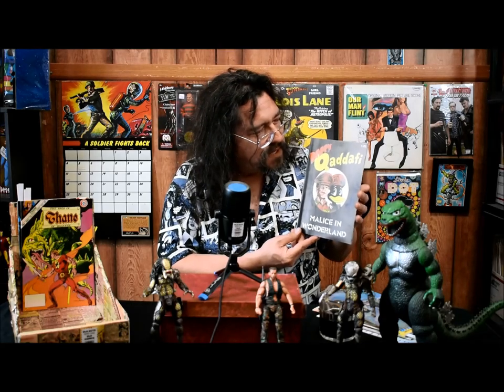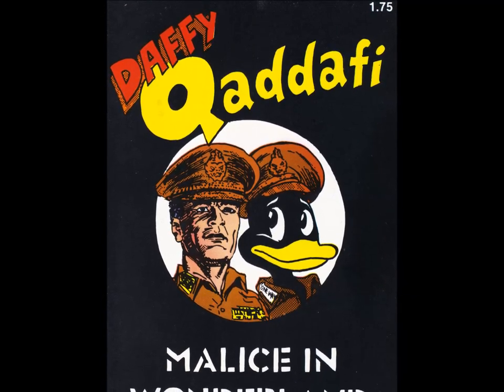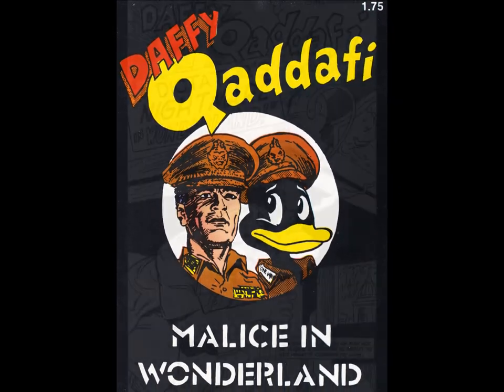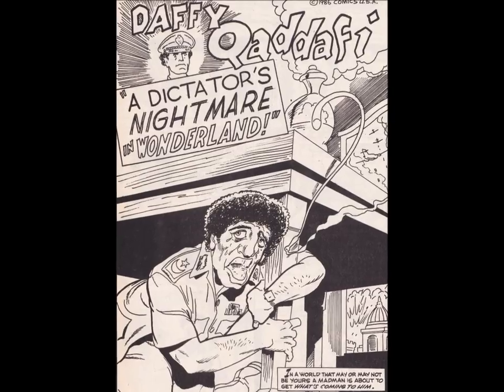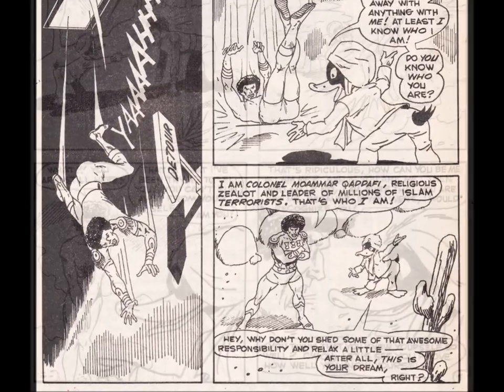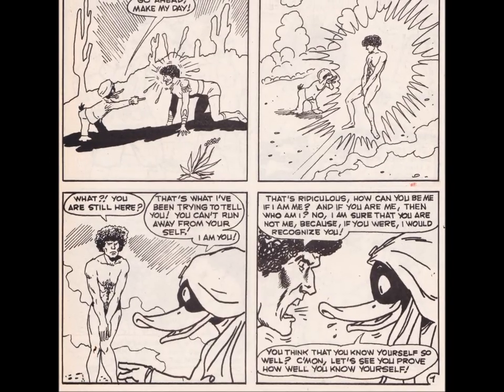Poor Sandy Duncan. And then, talking about those 80s black and white comics, occasionally you'll be digging through the dollar bin, and you'll see something like this, and you'll say, yeah, it's coming home with me. I got to admit, I wasn't really paying attention when Gaddafi was doing his thing, but Daffy Gaddafi, Malice in Wonderland, well, that's a book that I should probably take a look at. It doesn't necessarily have the best artwork, but it is a very stream of consciousness kind of adventure with some very questionable imagery. Certainly glad to have it for the archives.